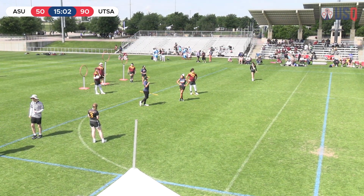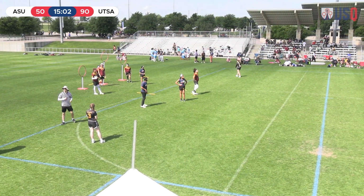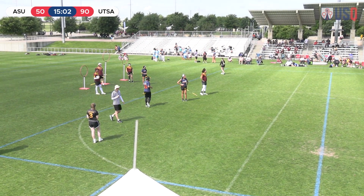Referee is talking to the ASU coach Tyler Walker at the moment. All the players are back on the field.